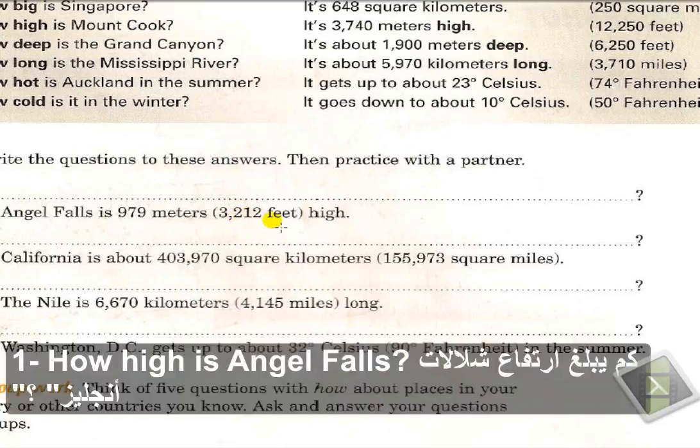Angel Falls is 979 meters high, 3,212 feet high. In the answer, high. How high? How high are the Angel Falls? So, it falls, water falls.